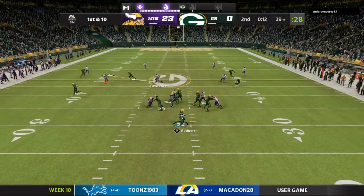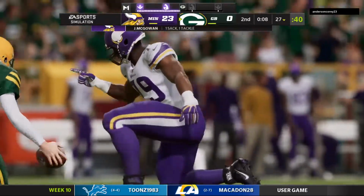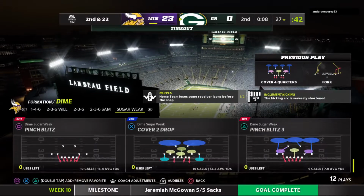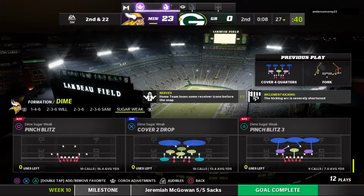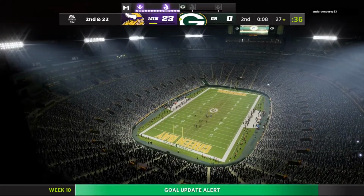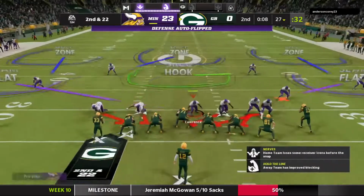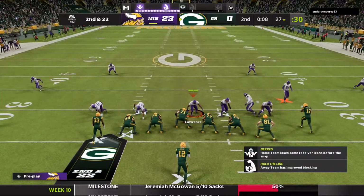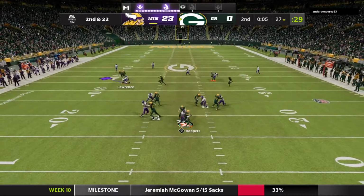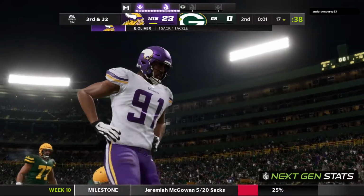Throwing is Rodgers. And Rodgers is going to go down. He's sacked. Now here's a timeout as they're going to get it with 8 seconds remaining here in the first half. A lot of ground to cover. 2nd and 22. Another try after the first down sack. Rodgers. And pressure coming, and they got him once again.